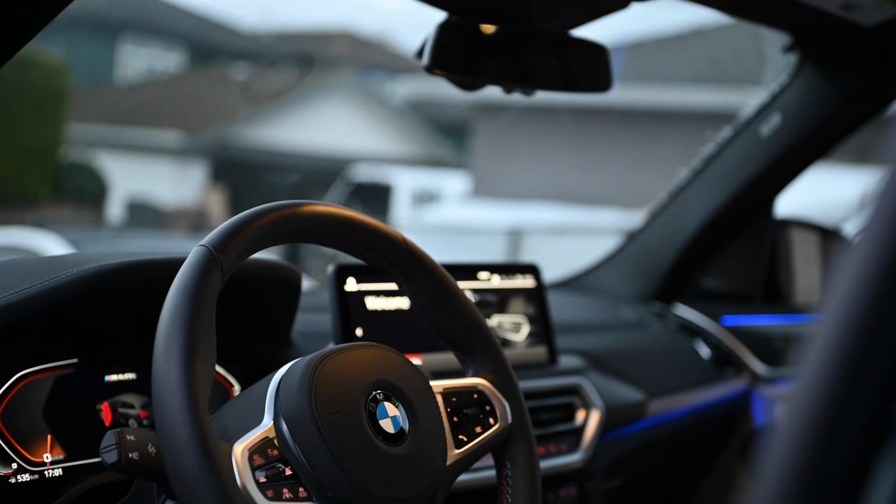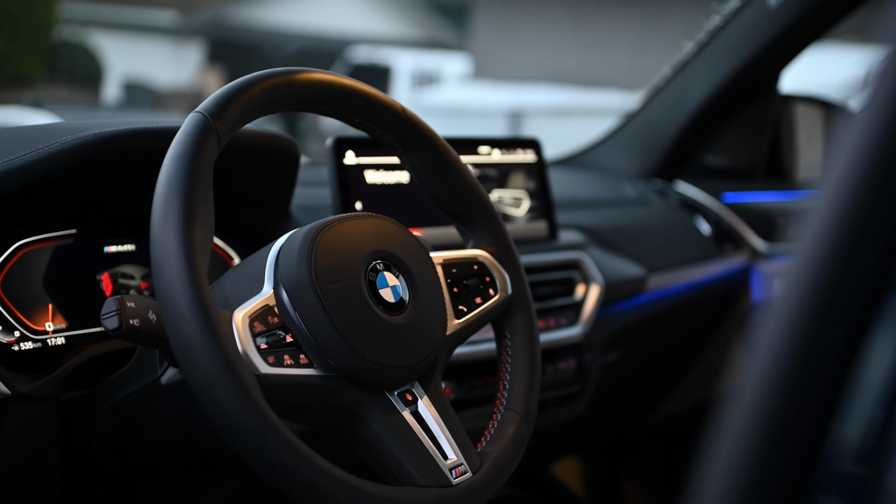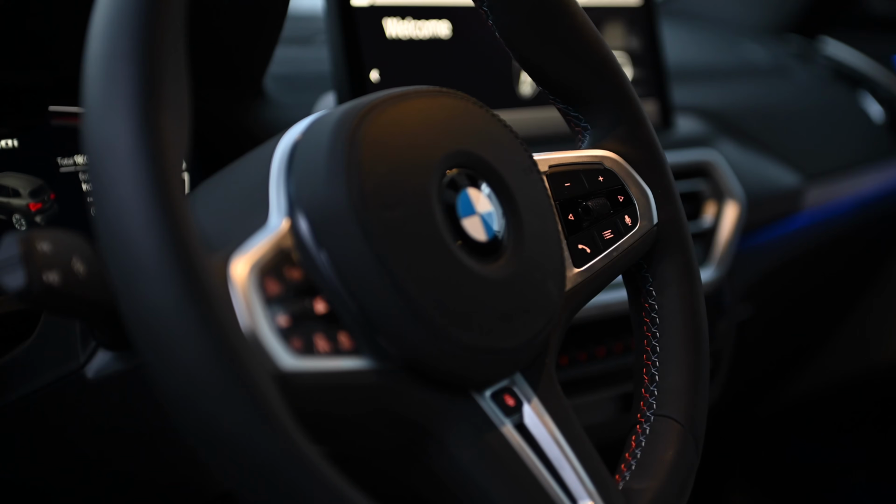In front of me, pretty typical BMW steering wheel. It's thick with like 4 C's. They look great though. I do love the stitching that's inside. You got all the buttons that you need and really nice paddle shifters behind it.